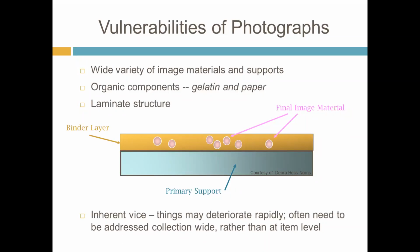The other common binders are albumin and collodion, which are less vulnerable to some of the problems that plague gelatin. At a minimum, a photograph has final image material and a support. Most also have a binder layer which encases the image particles. The images are typically silver and color dyes. The vast majority of photographs are composed of multiple layers that have varying responses to changes in temperature and humidity. That is the laminate structure. This can cause internal stresses leading to problems such as curling.